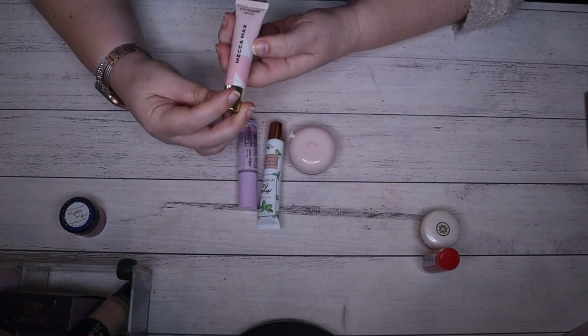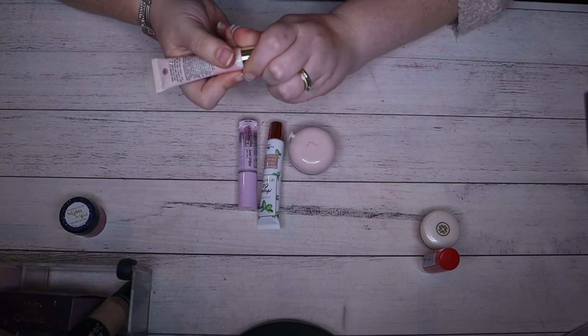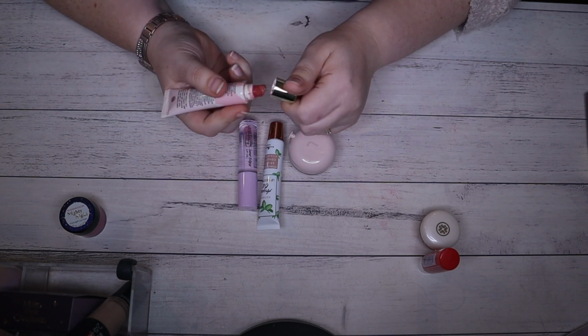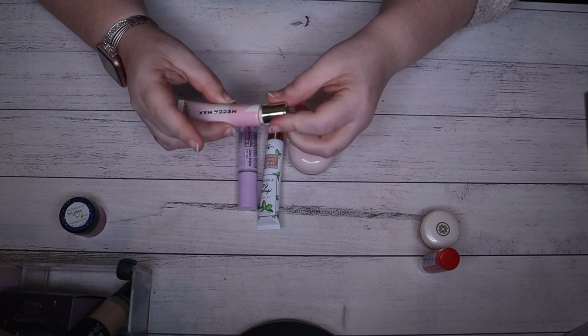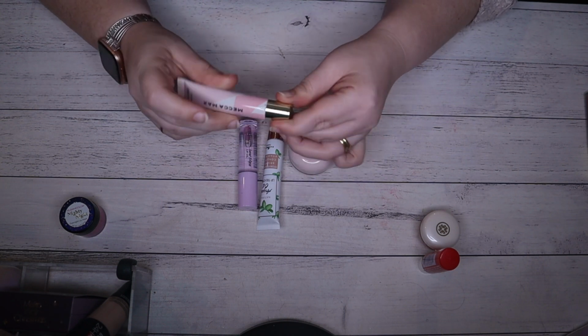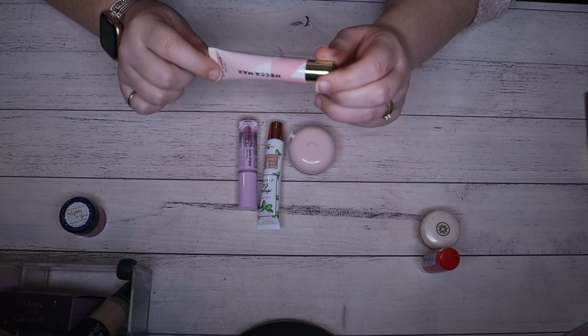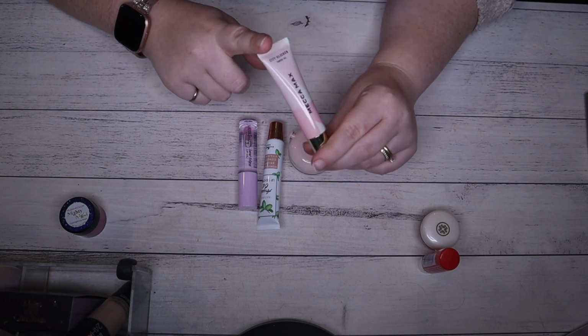This Mecca Max tinted oil in City Slicker. It is meant to be like a nude colour. I really don't reach for this, and it is super messy, so I'm actually going to declutter this one. It is nice, but I've got stuff that I like a ton more than this one, so yeah, I will get rid of this one because it's just sitting in my drawer wasting away.